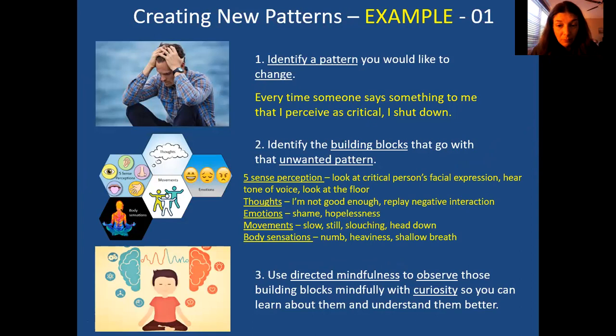So what happens with my building blocks? Let's say 5 sense perceptions. I look at the critical person's facial expression and focus on their tone of voice. And then maybe I look at the floor, right? So I'm zeroed in on the threat from that person, but then I kind of shut down and I look away and I maybe block out some 5 sense perceptions, right? I'm starting to have automatic thoughts that I'm not good enough. Or maybe I'm obsessing about the negative thing the person says, and I repeat that over and over in my head.